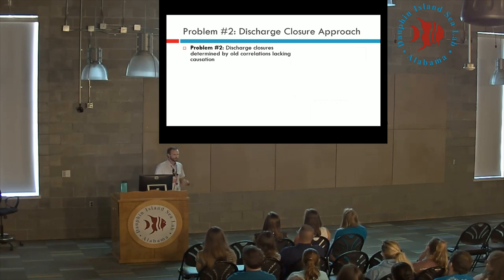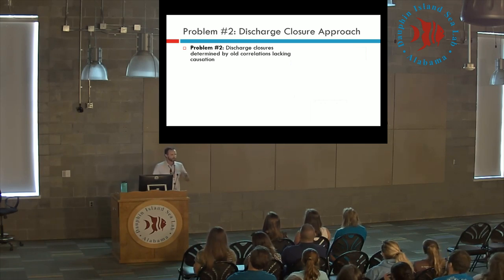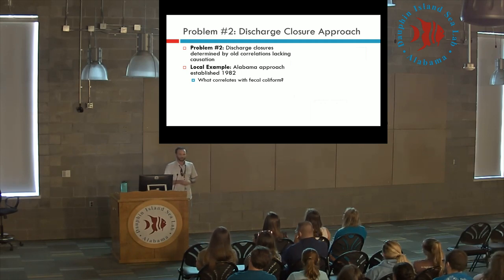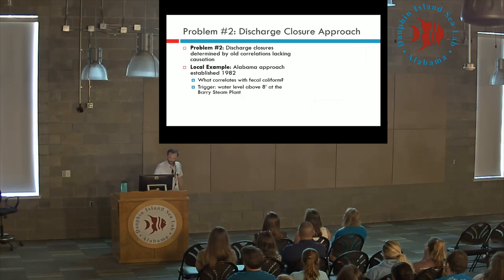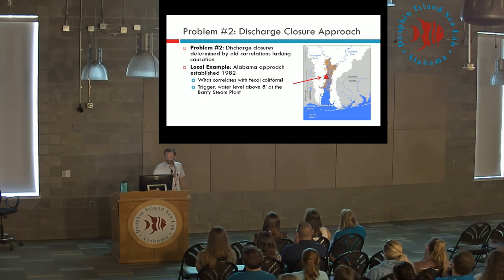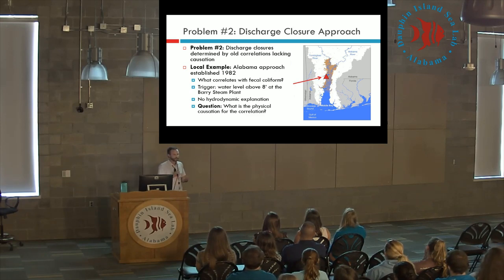Which brings us to problem number two, in that discharge closures are determined using old correlations that can be lacking in causation, and they can really vary region to region and have different issues with that. Locally in Alabama, the approach that we have here was established in 1982, and what they did was they had a data set of fecal coliform, and they systematically went through and just said, what correlates with our fecal coliform? And they found that at the Berry steam plant, when the water level exceeded 8 feet, it correlated well and had a spike in the fecal coliform. And so this really has now been established as our local trigger here.